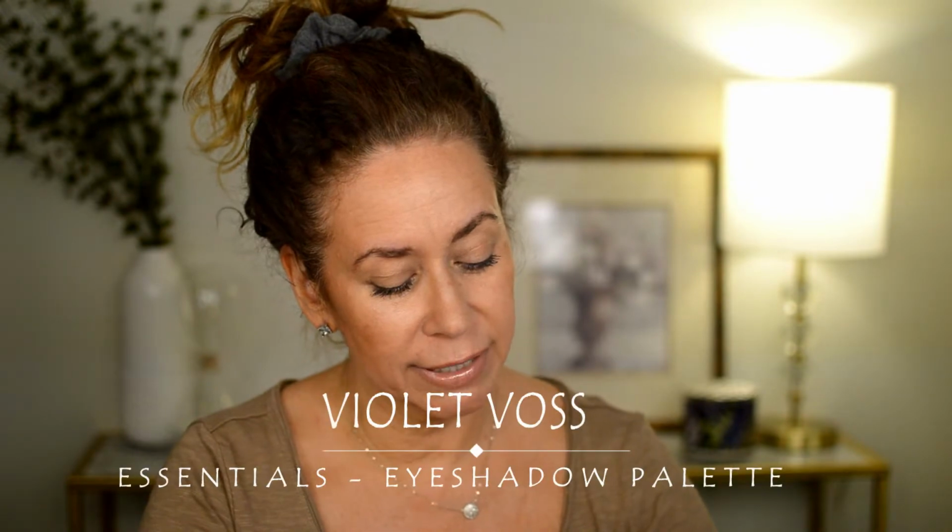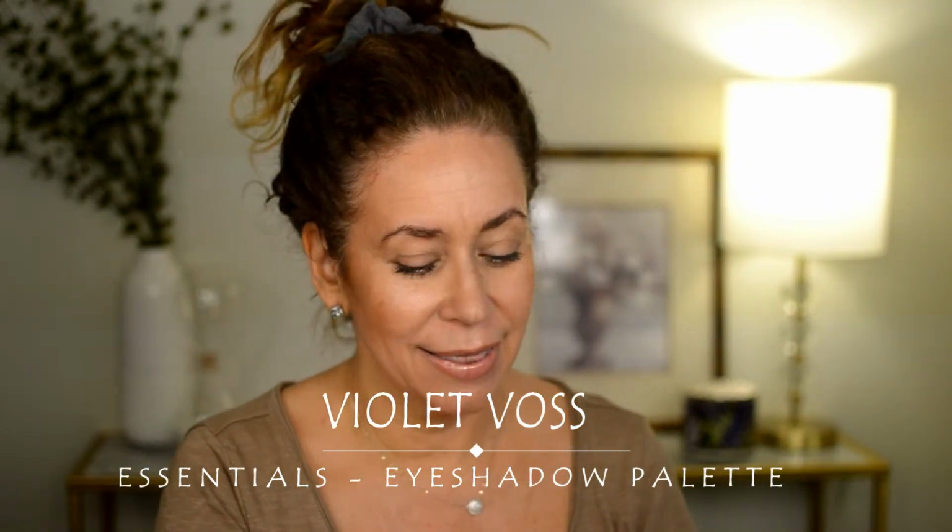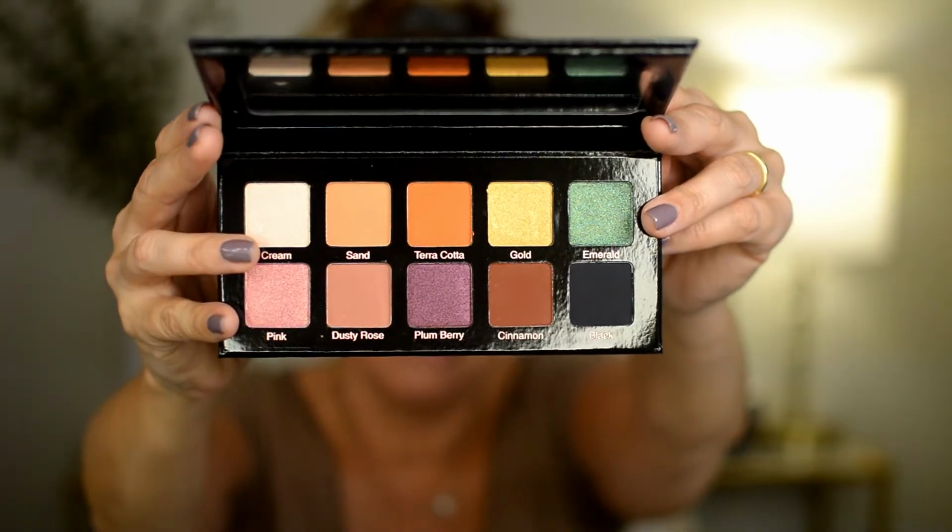Okay, next is this Violet Boss Essentials Pro Series Eyeshadow Palette. This has really pretty fall colors in it. And of course, one of the colors is terracotta. I just did a video on a monochromatic terracotta look, and this actually has the color terracotta in it. Could have used that last time, but okay. We could do some pretty fall color looks with that. That goes for $29 on its own.